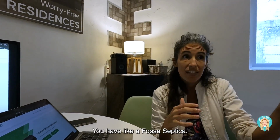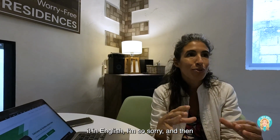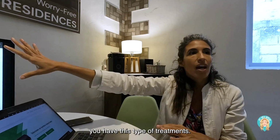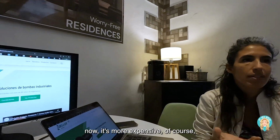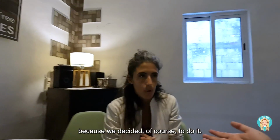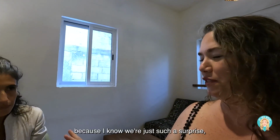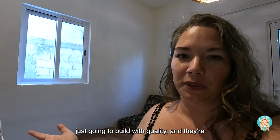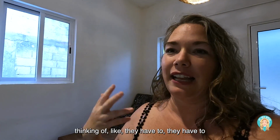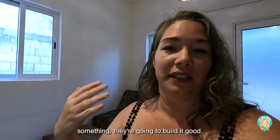You have a fosa séptica, you have a biodigestor, I don't know it in English, I'm so sorry. You have this type of treatments, and this is the best possible right now. It's more expensive, of course, but we decided to do it. I think that's her main point: they're just going to build with quality. They have to live here, and if they're going to build something, they're going to build it good.